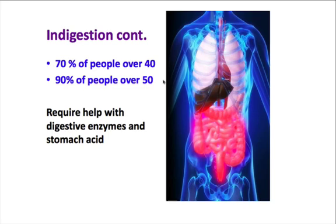So it's important that we have a good look at this and make sure that if we're eating at the table, we're not eating too fast, we're not having TV dinners, we're chewing our food correctly. Otherwise, you are more likely to need some help with sufficient enzymes or hydrochloric acid.